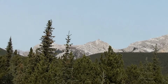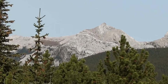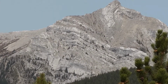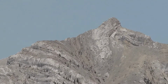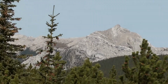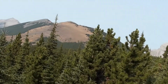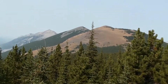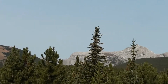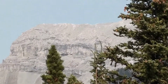How about that one? That one is quite east from Pigeon Mountain, kind of makes sense for that one to be McGillivray, because yeah, that's a picture mountain. Yeah, that's my dilemma. Now I realize.